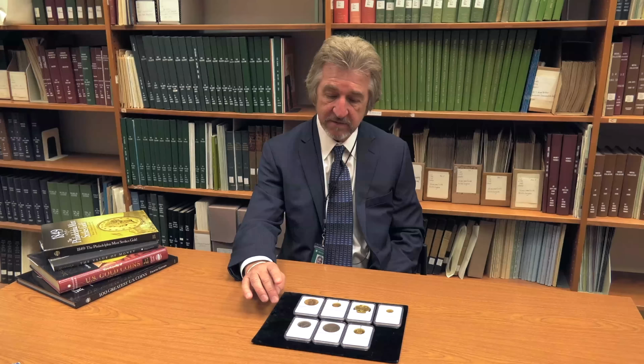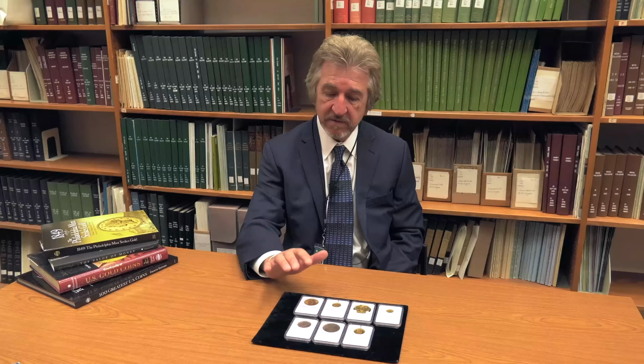I chose these particular objects because they each tell a different kind of story. So I think it would be interesting if you want to talk about the different ones and what they're all about. Sure. Let's start with this 27D. The 1927 D $20. What is fascinating about this coin? This kind of tells the story.